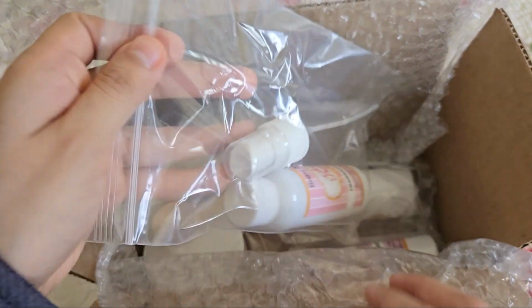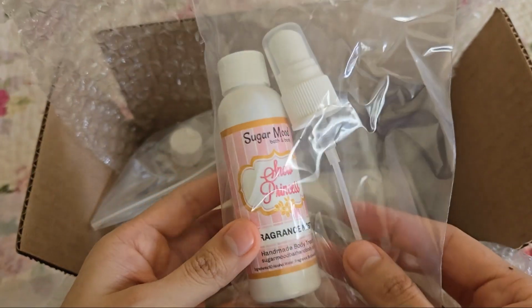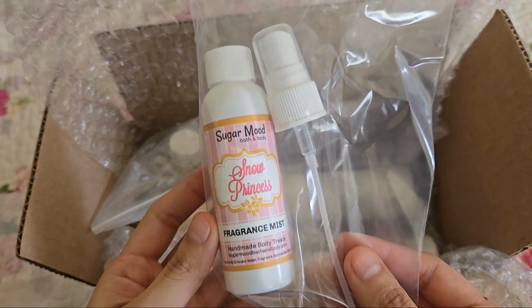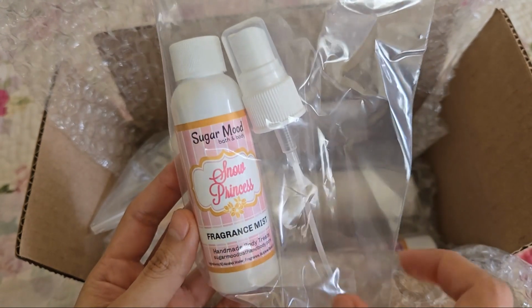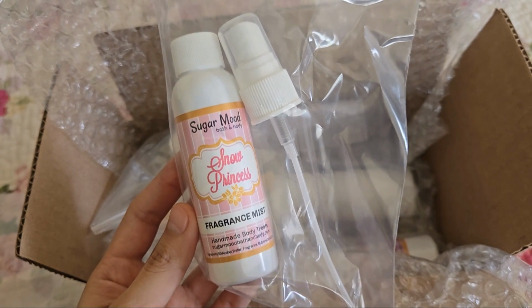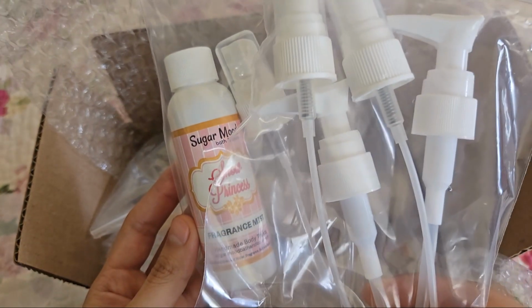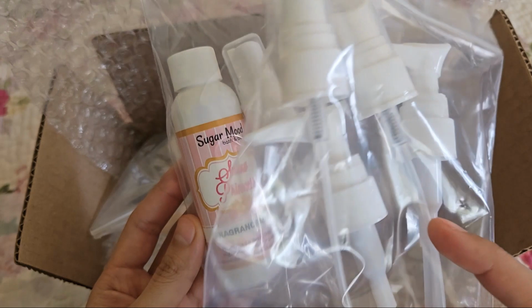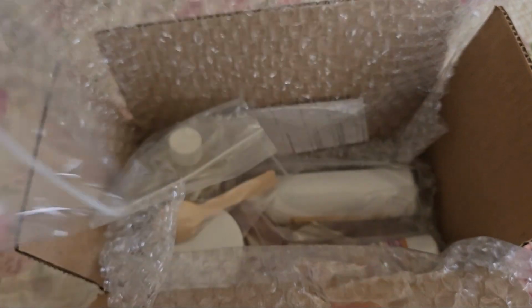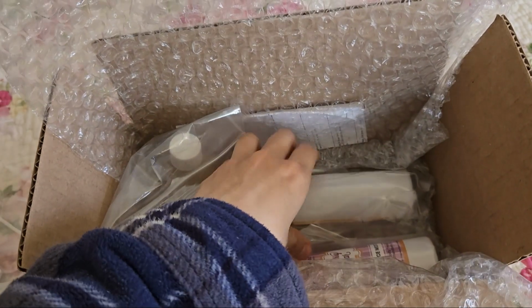Let's go on to what else was included. So I also got body mist. I believe this was a part of the Christmas collection. This is Snow Princess, and in this particular case, the pump came with the smaller fragrance mist, because the pumps right here, this is the body oil pump, and then the one for the full size body mist. So there we go. That's another item.